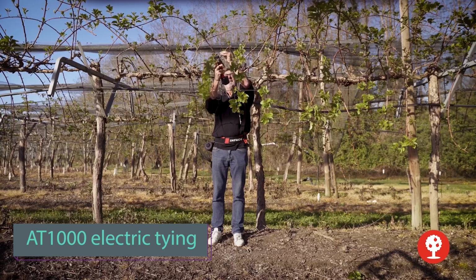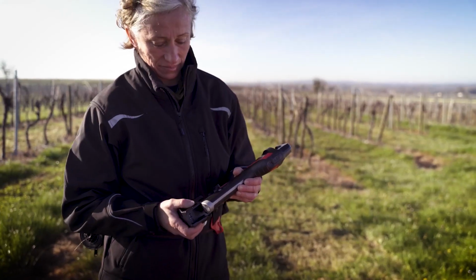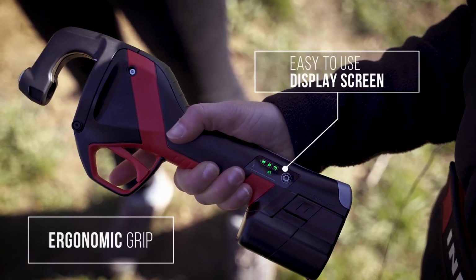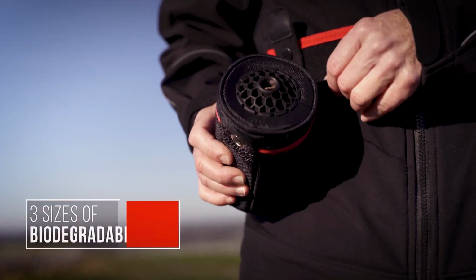Embark on a path of ingenuity with the introduction of our groundbreaking AT 1000 electric tying machine, thoughtfully designed to elevate the work of viticulture and arboriculture experts. A powerful electrical tying marvel, simplifying vine tying like never before. Its adaptability shines through, catering to single or double guyot or gracefully arched vine training.